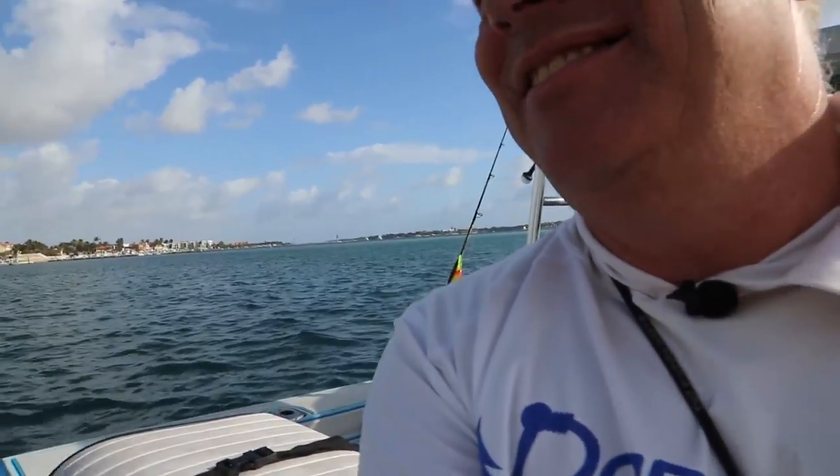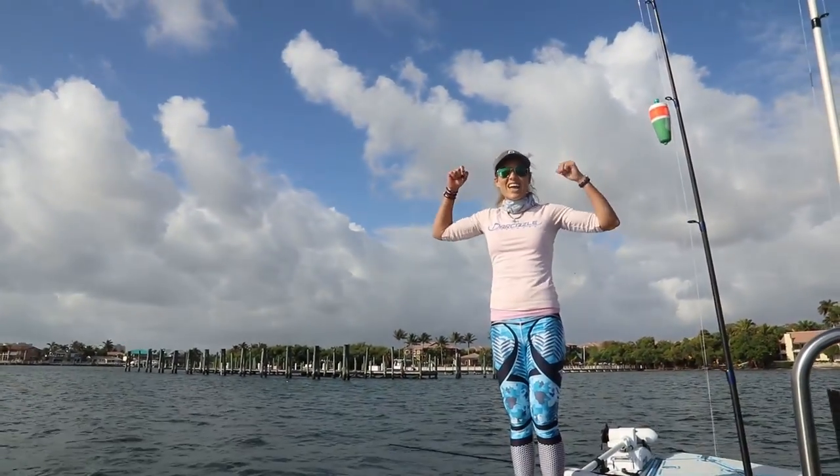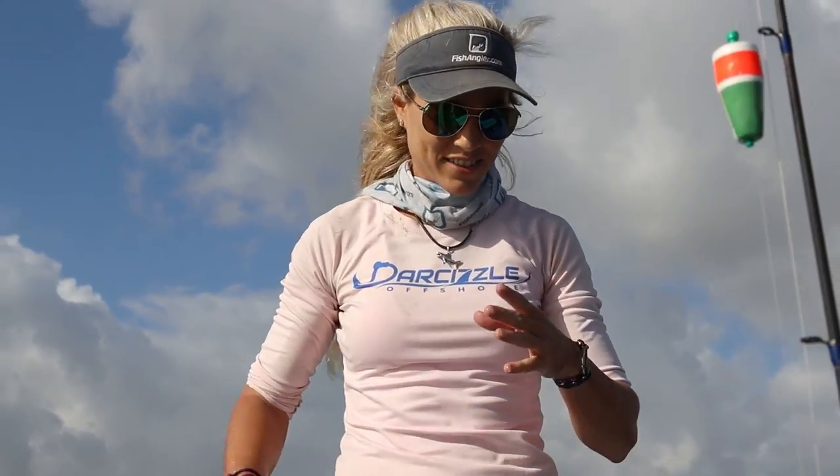Woo, nice job just to ignite the fire. I don't know if we're going to catch another one, but that was awesome. We're catching another one. Heck yes. That's what I'm talking about. Finally, plan comes together. Woo! Now I'm like all warmed up and ready to go. Let's do this. Let's get another mullet out.